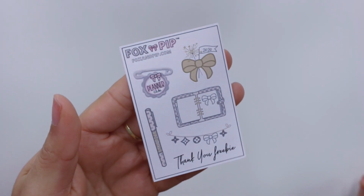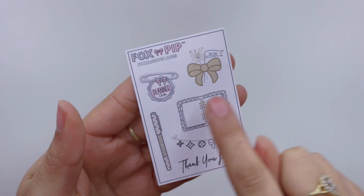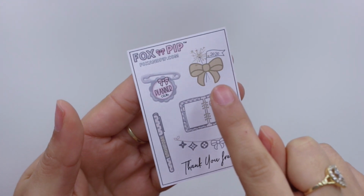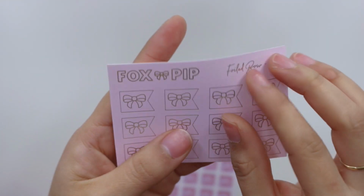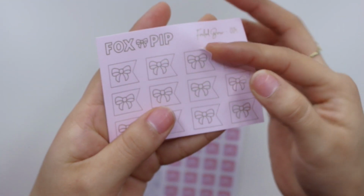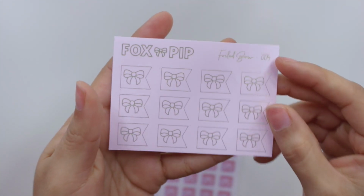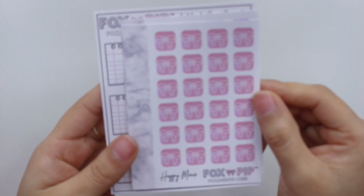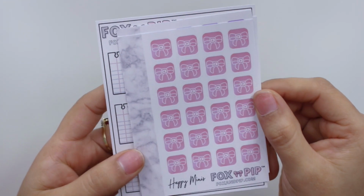This is the cute freebie. So it has a couple of the luxe items, little planner club sticker, and I really like that. I'm gonna use that for the new year. I got these little foiled bow flags. Let me go ahead. They are on pink paper, so I thought these would be cute to mark things with. Also got more of the happy minis, which these fit perfectly in the micro happy planner.